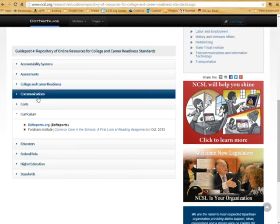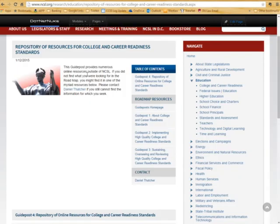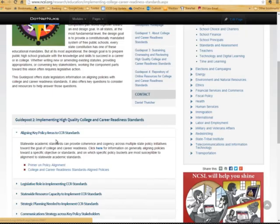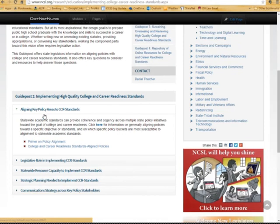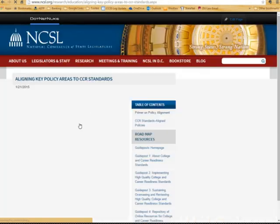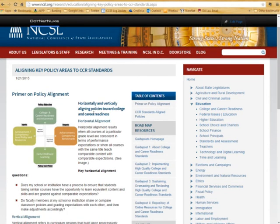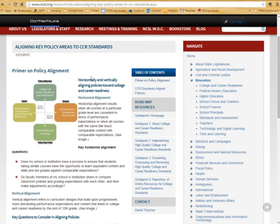Now, to dig into the tool a little bit, I'm going to go back to where I said it's the real meat of the tool, and that is the area under implementing college and career readiness standards, and this notion of aligning key policies to college and career readiness standards. So this is our landing page for key policy areas to consider when aligning college and career readiness standards. And this is, again, just a demonstration for you of the resources and information that we have for you to consider in implementing college and career readiness standards.